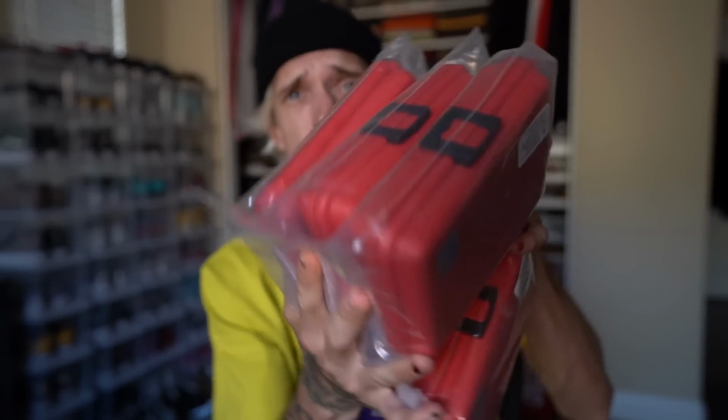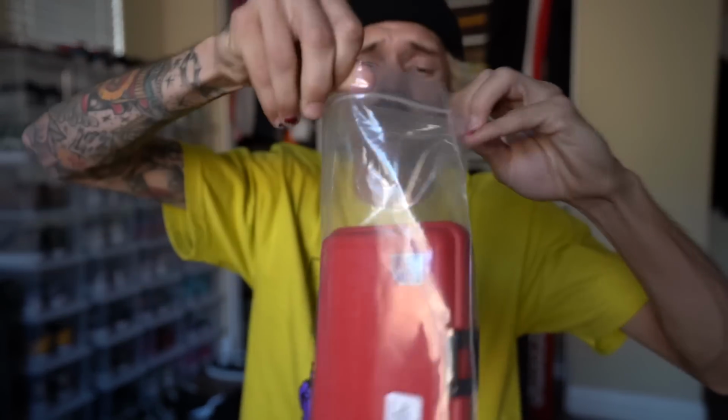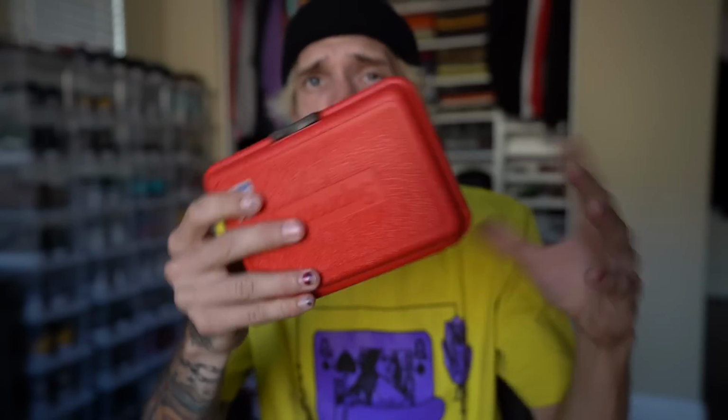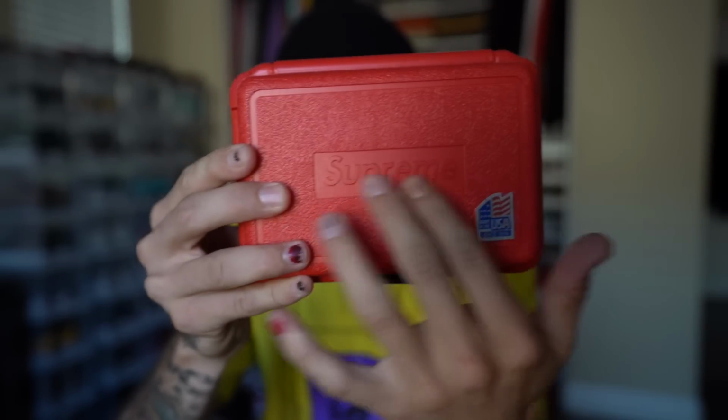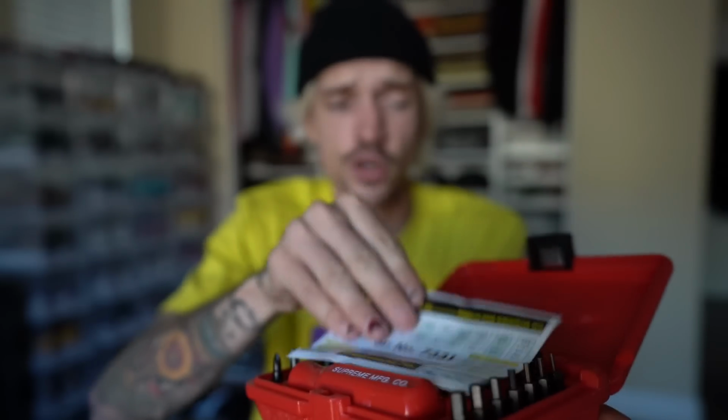Now with all that aside, let's get into some of these items. So here we have 1, 2, 3, 4, 5, 6 little screwdriver sets, and let's see what these things are all about. I love when Supreme drops stuff like this because this is stuff that is actually usable on a day-to-day basis. Off top, you can see that it does have Supreme embossed in this little plastic case right here, and this is a very simple accessory. It is a screwdriver set.